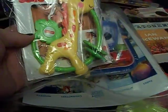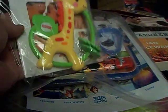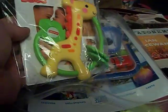Okay, let me get into this bag here. Look, it's Mickey Mouse cupcake papers. Baking cups, so we can bake some cupcakes, huh? You like that? And baby stuff. Yeah, this is for Aiden. Look, it's a baby rattle. You think he'll like that?